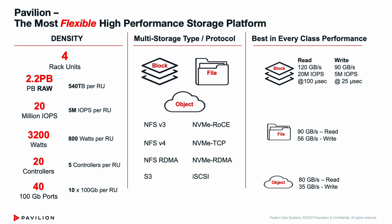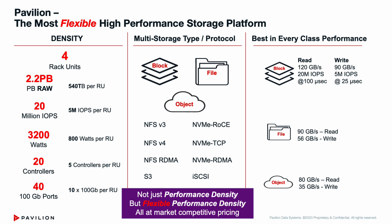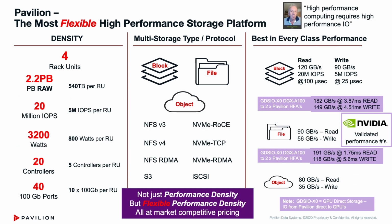These are our numbers in a general performance leveraging FIO. If we look at that testing, we've seen from a general performance density perspective, we're one of the most flexible performance density products on the planet, but all at market competitive pricing. Let's relate that to the Nvidia performance testing we did, and remember that quote from Michael, high performance computing requires high performance I/O. I'll show you these numbers in a little bit, but as we look at it using a tool called GDSIO, is the ability to do GPU Direct storage, which takes the data directly from a storage array and loads it through the NICs in the GPUs and directly to the GPUs.